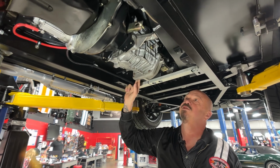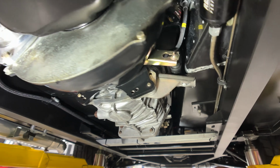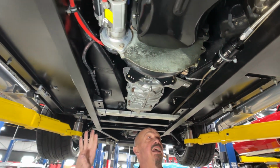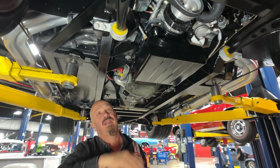This is a 5-speed Tremec. We do have a hydraulic clutch on there. We have an explosion-proof bell housing here. You can see all the wiring and all the plumbing and everything is very nice and neat. Low-profile pan on here.